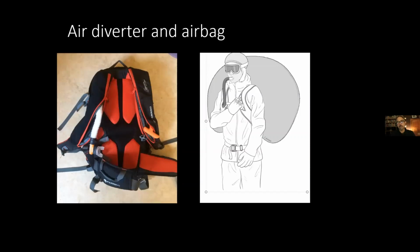This is an airbag handle on the left, so it has an airbag, and then this is the air diverter on the right. And this is how it looks when it's deployed. It's a heavy pack, but it's for maximum safety.